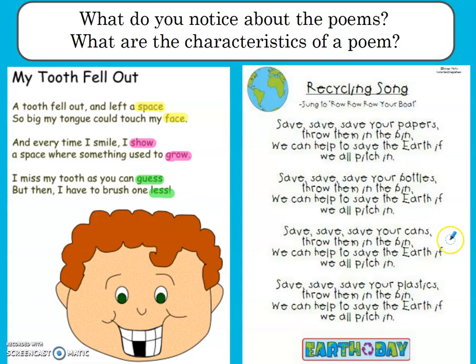Save, save, save your cans, throw them in the bin. We can help to save the earth if we all pitch in. Save, save, save your plastics and throw them in the bin. We can help to save the earth if we all pitch in.